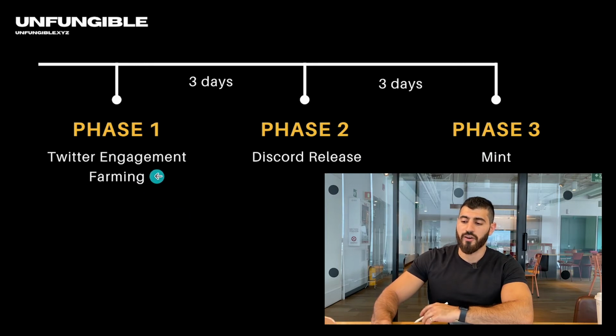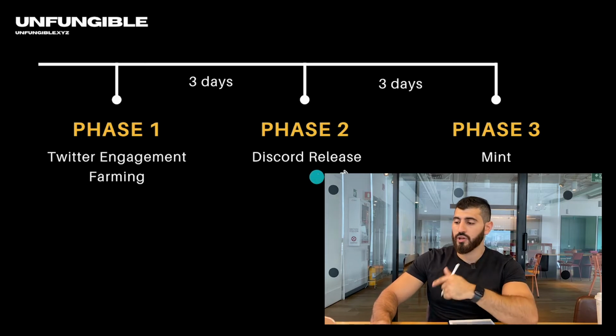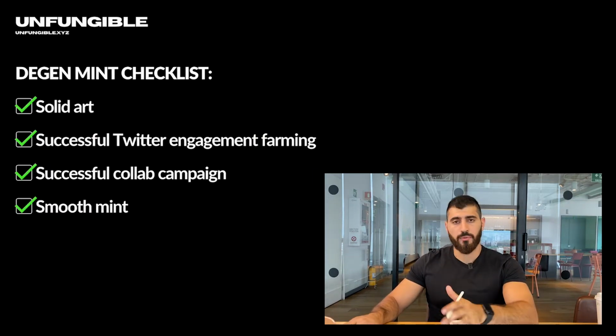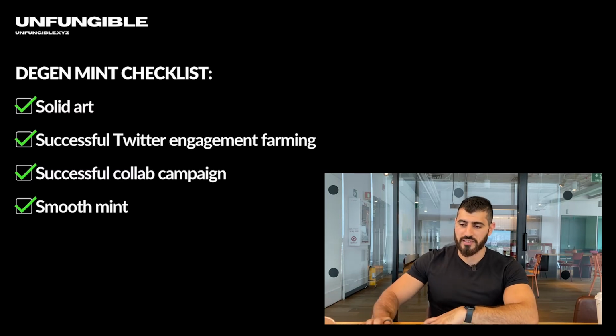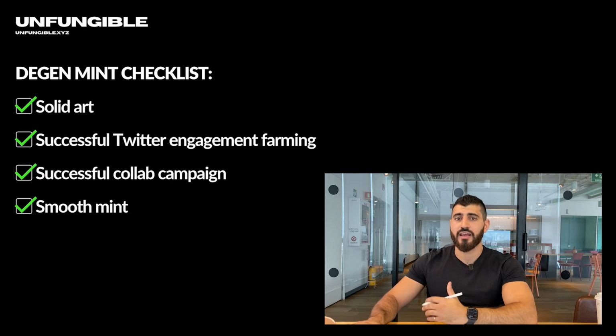So the Twitter engagement farming, how do you do it correctly? The Discord release, how do you do it correctly? What does it look like? And finally the mint, what does it look like and how do you do it correctly? Now before we go on Twitter and look at our case studies, I first want to share with you the Degen Mint checklist. And those are the things you need to have in order for you to successfully launch and mint out a Degen Mint.